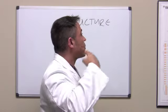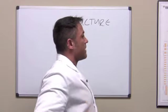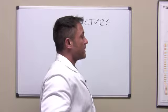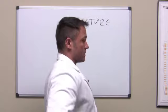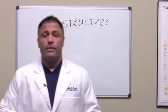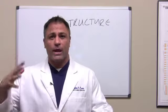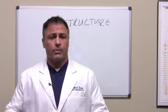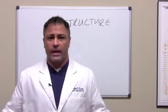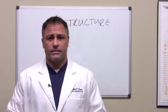You should have a curve that goes forward here, it's lordotic. Then you should have a curve in your upper part of your back that goes back, kyphotic. And then you have a lower back curve, lordotic again. Three curves. We want to make sure those curves are there, because that kind of shows us what's going on in your brain if we start to lose those curves. They can put pressure on your nerves to go out to your arms and your hands and your feet and cause you all kinds of problems, tingling, burning, and all those things.